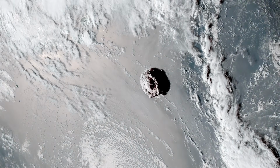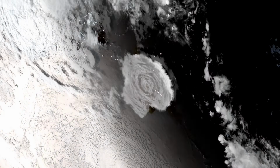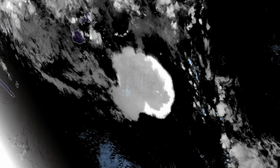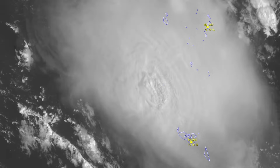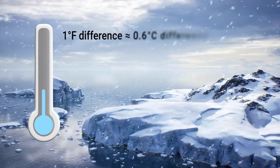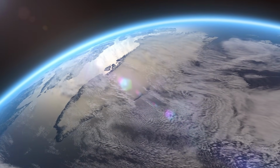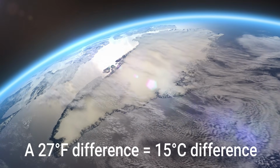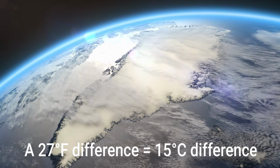Something similar happened quite recently. In 1991, Mount Pinatubo in the Philippines unloaded about 20 million tons of sulfur dioxide into the stratosphere. It wrapped Earth in a thin veil, and global temperatures dipped by about 1 degree Fahrenheit for about 2 years. Just imagine the scale of the eruption if Greenland's temperatures had dropped by more than 27 degrees Fahrenheit and stayed that cold for 1,200 years.